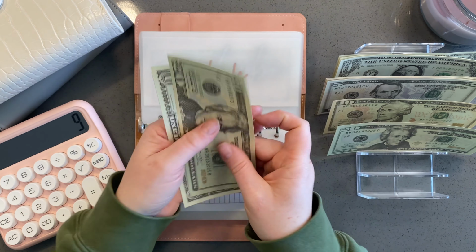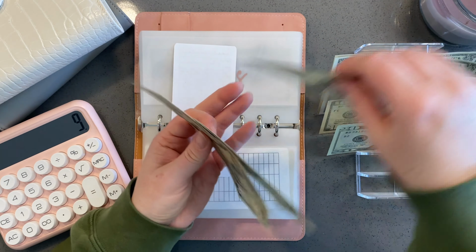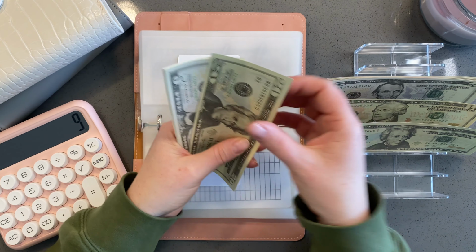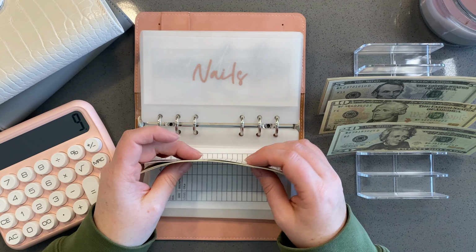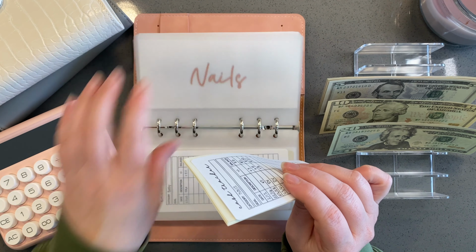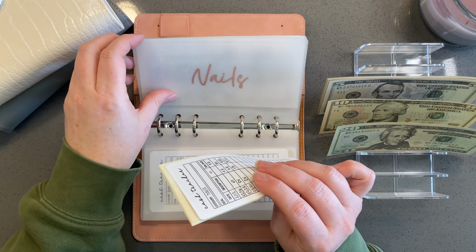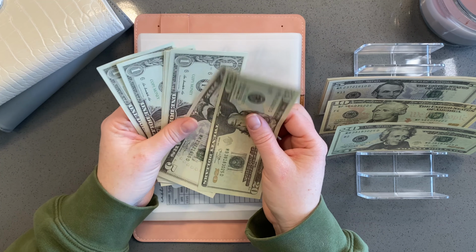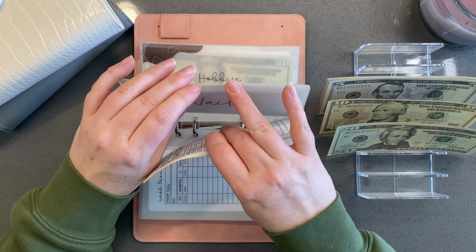Nails is getting $9. 5, 6, 7, 8, $9 in nails. So 25, 26, 27, 28, 29, 30. And I think I pulled these denominations based on some slightly different calculations than what I'm actually doing. So yeah, we'll see how that all works out. Wait, what did I say this was? $30? 25, 26, 27, 28, 29, 30. That's good. I'm about halfway there, I feel like.